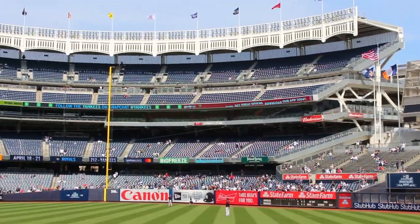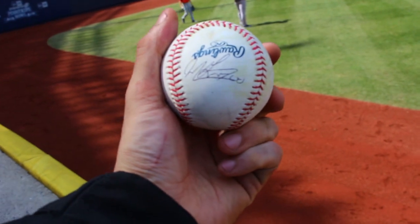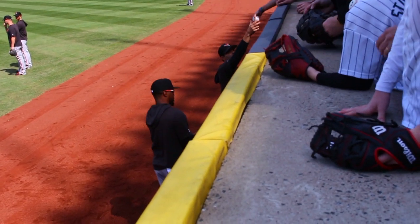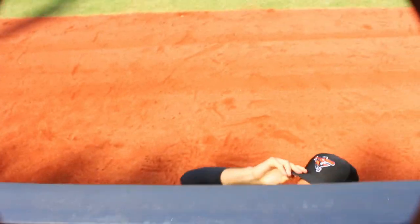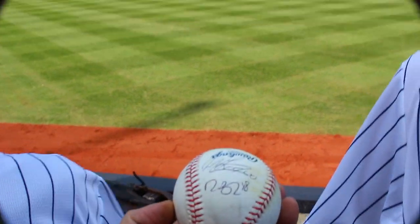Holy cow. I just got my ball signed by the player. There it is, a ball that I had. I didn't catch it today, but I bought it from home and I got it signed. Maybe I could get the other guy too. Yeah. Thank you so much, man. I appreciate it. He's a fan. Thank you, man. Got them both.